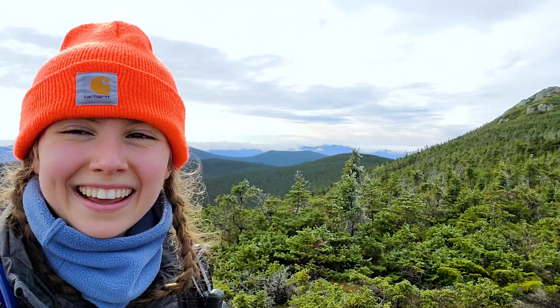We have already ascended 3,461 feet, and we're about 5.6 miles into the day. So that's about a third of the way. Doing pretty good. We got it.